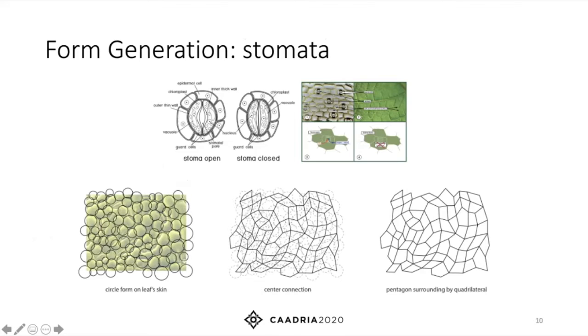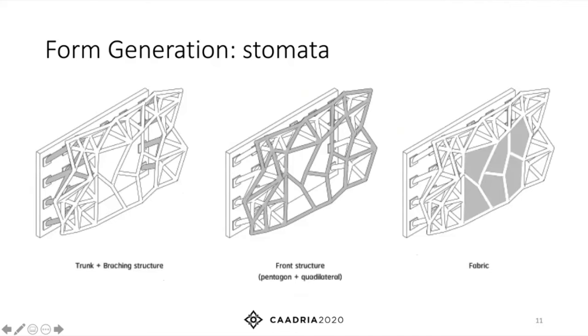This group was interested in the leaf stomata, which is basically the openings and closings behind a leaf surface, allowing for air and water to be released. So that opening and closing was interesting to the students as a pattern. They mapped that out into a geometry and eventually extruded or created this 3-dimensional surface inspired from the pattern.